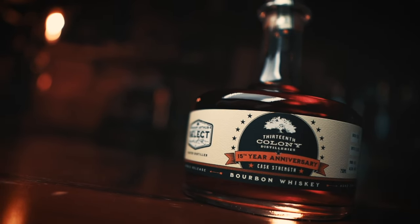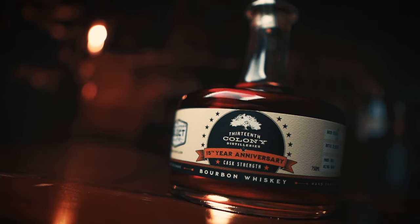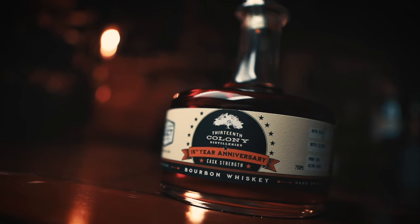This is an 8-year, 9-month-old bourbon bottled at 139.2 proof. That's right, 139.2. They did use French oak staves to mature this bourbon as well. 3,330 total bottles were produced.